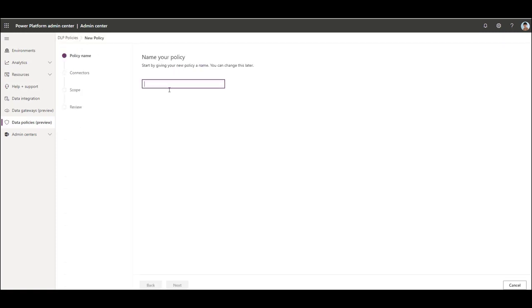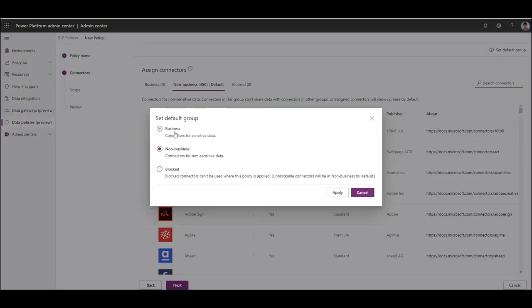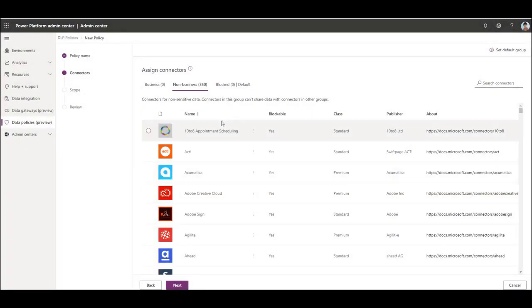Select New Policy, input a name, select Next, and here I can now categorize all available connectors into business, non-business, and blocked. You can see up here that the non-business data bucket is the default bucket for that policy. I can click on Set the default group to change the default group to either business or blocked. That means any new connectors that get added to the Power Platform will automatically get added to the blocked bucket.